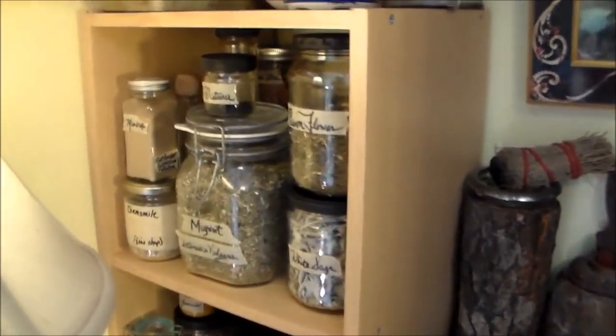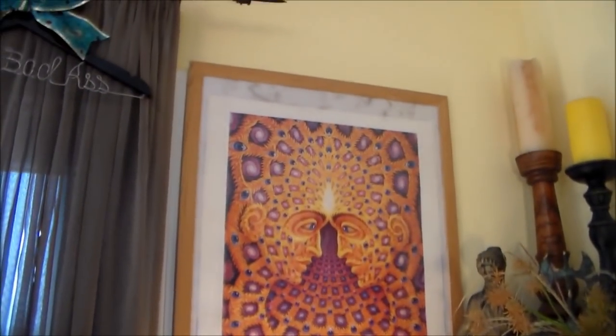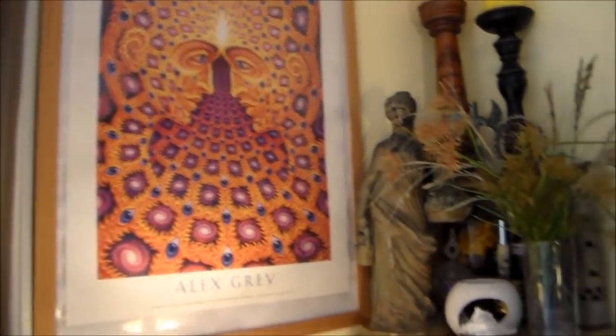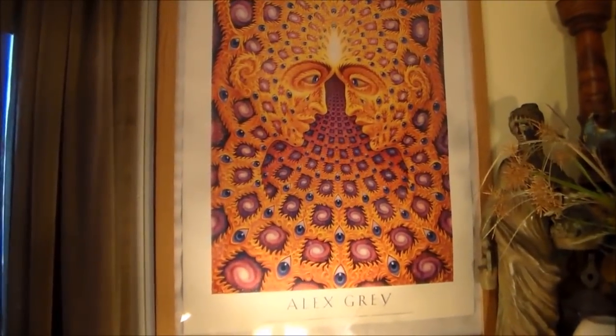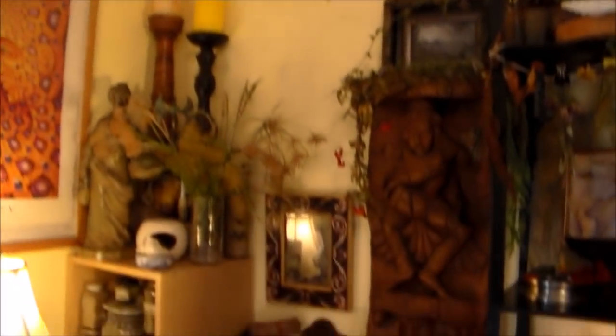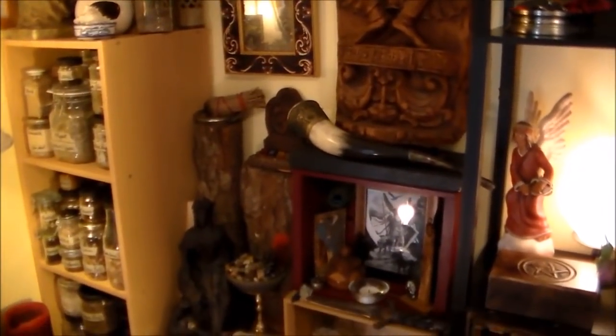Alright, moving on. I've made some changes since I last showed you guys this in my little update video, mostly just kind of hanging pictures. My Alex Grey, love that image. That's one of my favorite paintings of all time. I think I need to put like one more picture up there. I'm not sure what I'm going to put up there yet, but we'll figure it out.